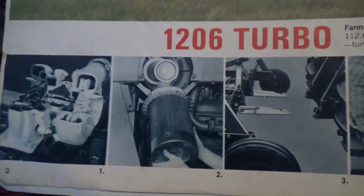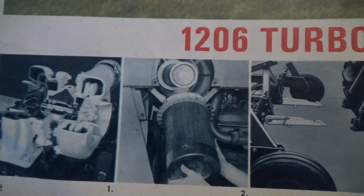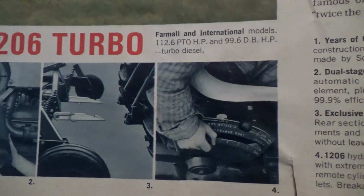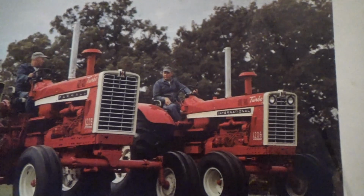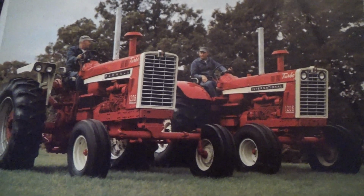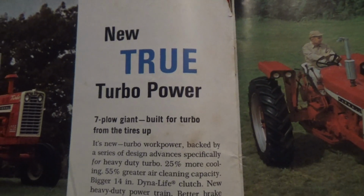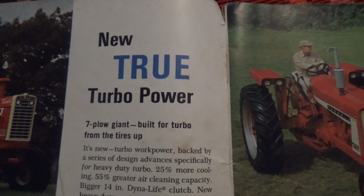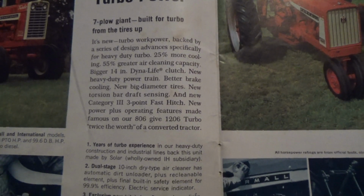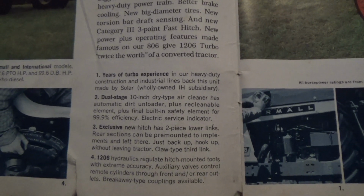For y'all that don't know much about turbocharging, here's one that's a cutaway version, so you can see how it works on the inside. 1206 turbo. I guess they got the row crop and the standard or wheatland version of it there. New True Turbo Power. 7-plow giant. Built for turbo from the tires up. If y'all wanted to read this, you can pause it and read it somewhat, I imagine.